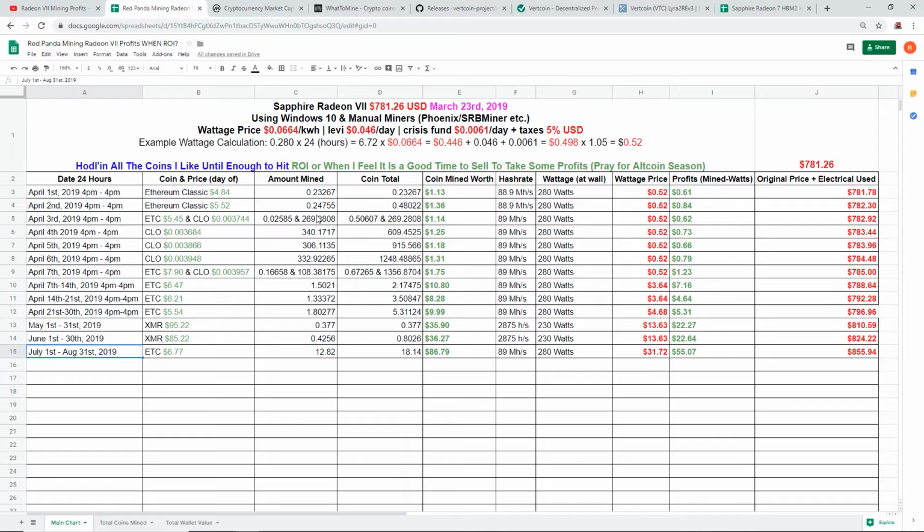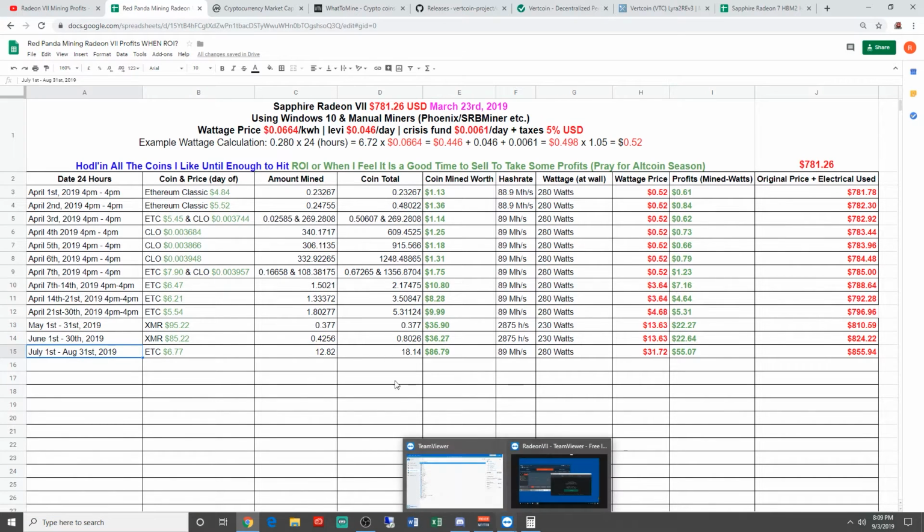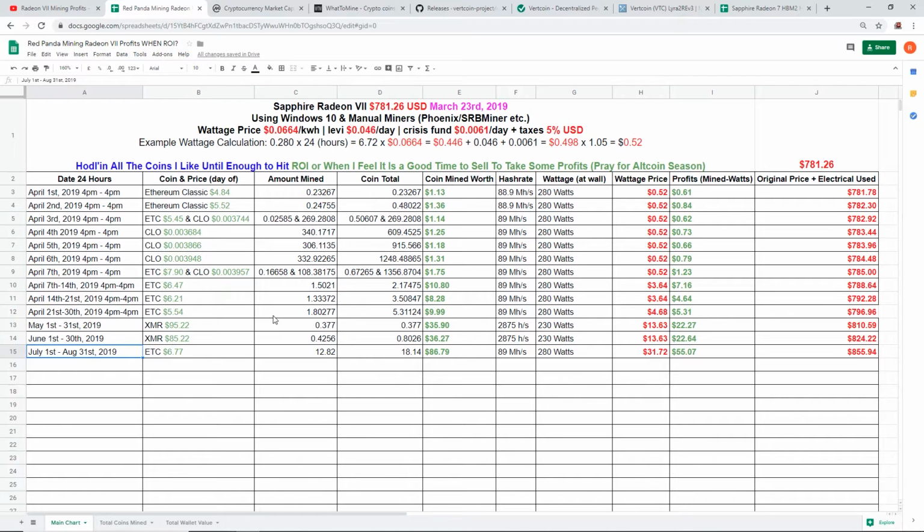And for some of you who are new to the channel, have not seen the previous videos, just to give you some history here, this is a single Radeon 7 that I'm keeping track of that I bought on March 23rd of 2019, okay? I bought this card, the Sapphire Radeon 7, for $781.26 USD, okay? So that was including tax. And we are in Windows 10, okay? I'm going to show you what I'm mining later on this Radeon 7 for this September month, so I'll let you know near the end.